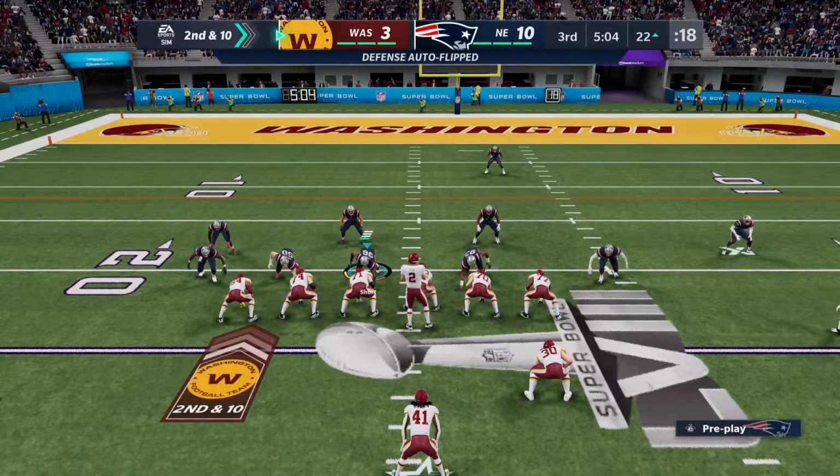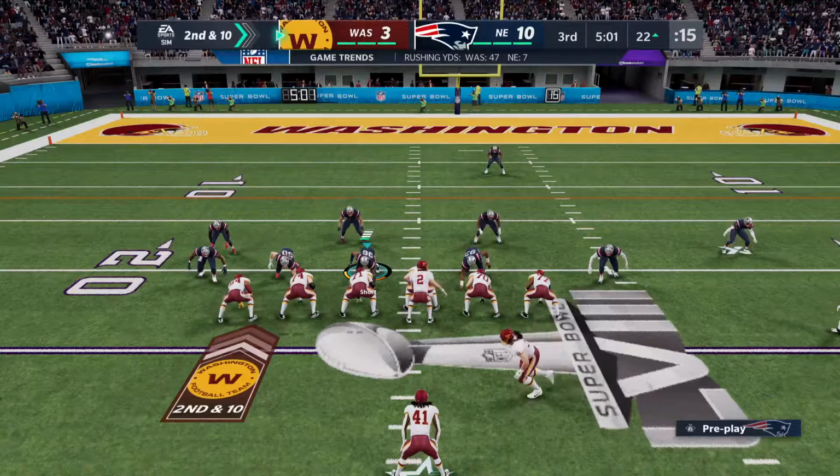Officially nothing on that last run. They'll try again, 2nd and 10. 22-yard line.